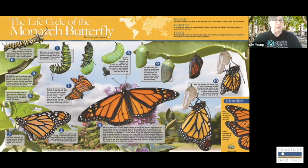Also, I would be remiss if I did not bring up, in these stages, that a lot of us have grown up thinking that because of eating milkweed, which makes them toxic to a lot of birds especially, monarchs are safe. But there are two species of birds that will eat monarchs. Monarchs have a lot of predators: wasps, ants, spiders, and even ladybugs will eat a monarch egg.